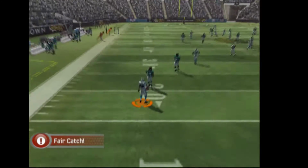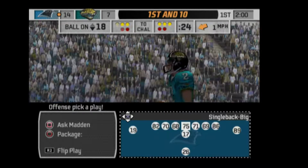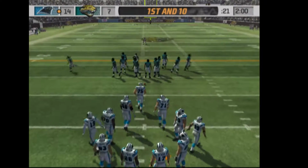And he waves for the fair catch. Fair catch made at the 18-yard line. Get the offensive line to maintain their block. 2 minutes left in the quarter.